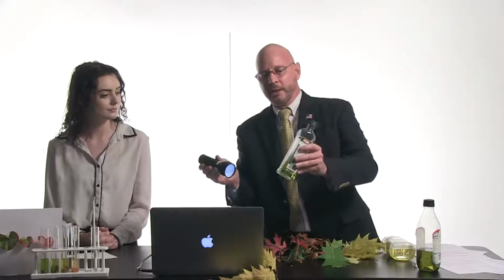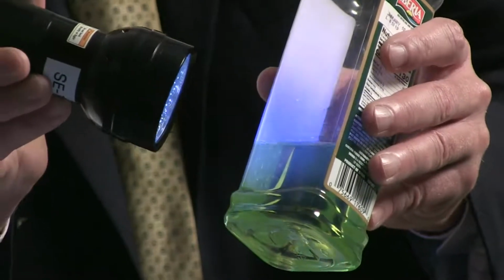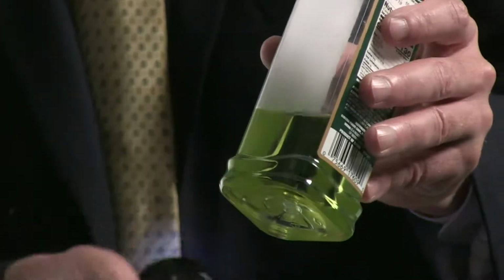Now I'm going to take my third sample of olive oil. Let me try it one more time. And what do we see here? Looks like the vegetable oil. Right. Looks like the vegetable oil.